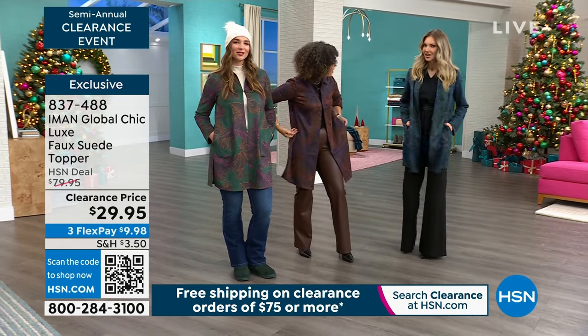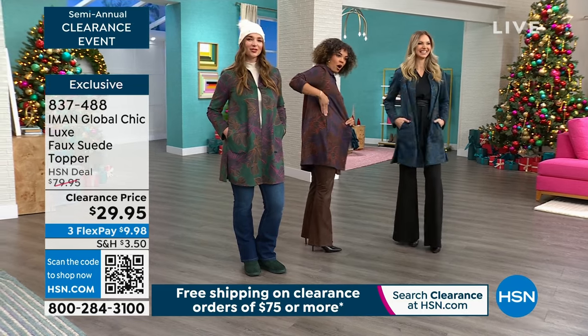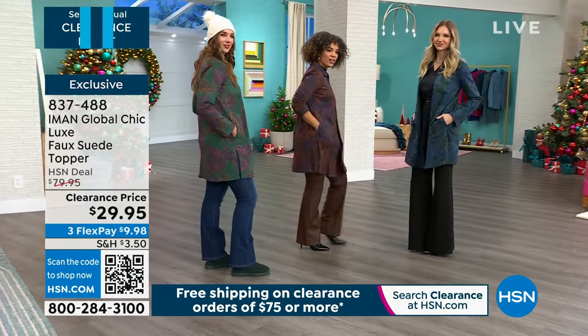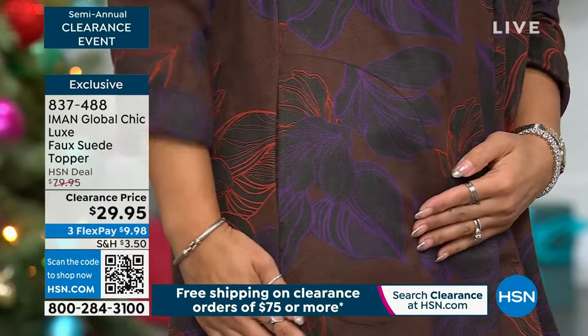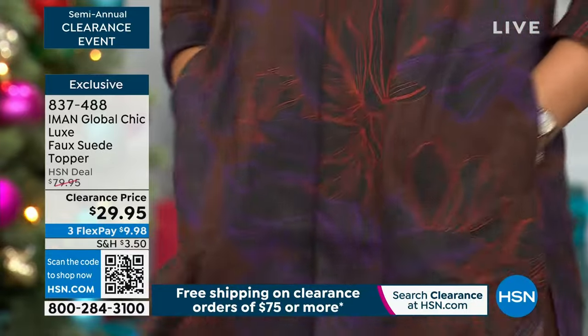Oh, wait a minute. How did I forget? Are there pockets? There are pockets. How do you forget the pockets? It's right on the seaming on the side, so it's concealed. You don't even notice that it's there, so it's not adding any bulk. It has pockets, ladies. Come on.